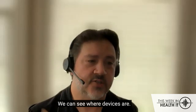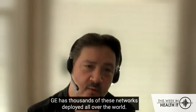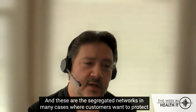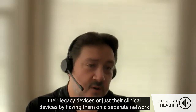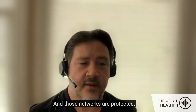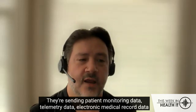We can see where devices are, and we worked closely with them to get it working on our CareScape networks. GE has thousands of these networks deployed all over the world. These are segregated networks in many cases, where customers want to protect their legacy devices or their clinical devices by having them on a separate network from the rest of the systems in the hospital. And those networks are protected. They're sending patient monitoring data, telemetry data, electronic medical record data.